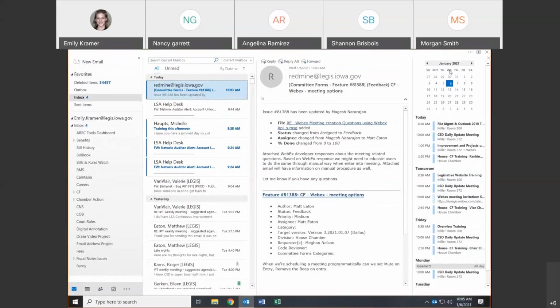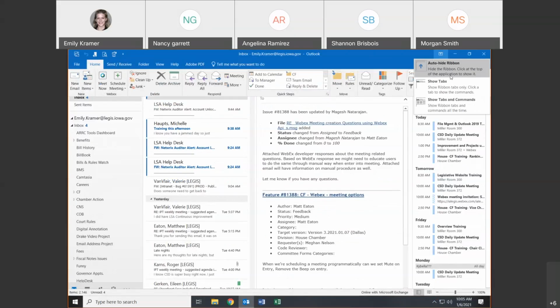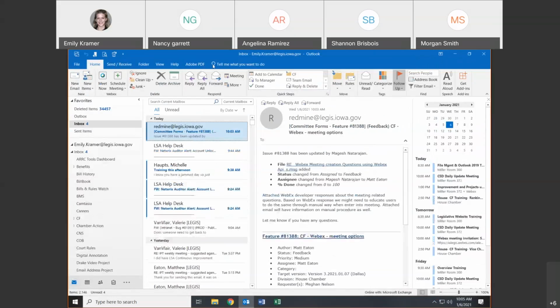There's also the auto hide ribbon, which will remove everything from the top. I'm not a fan of that one. And then there's, of course, the one that we do by default, which is show tabs and ribbon. So it's going to show you the tabs at the top and the ribbon down below with all of the tools here.